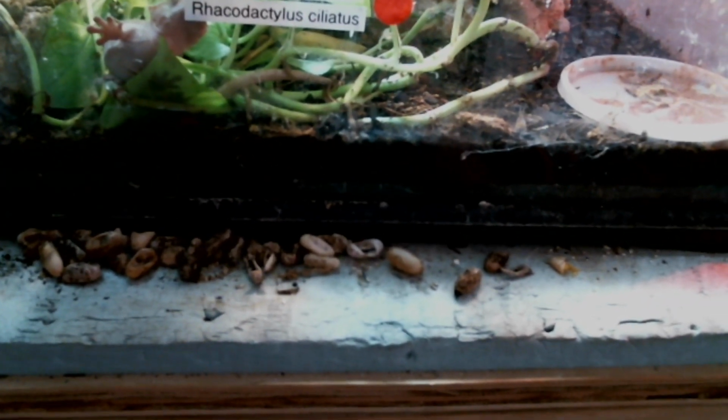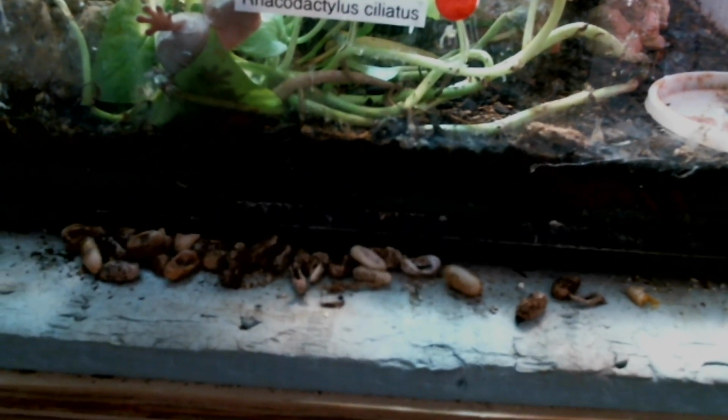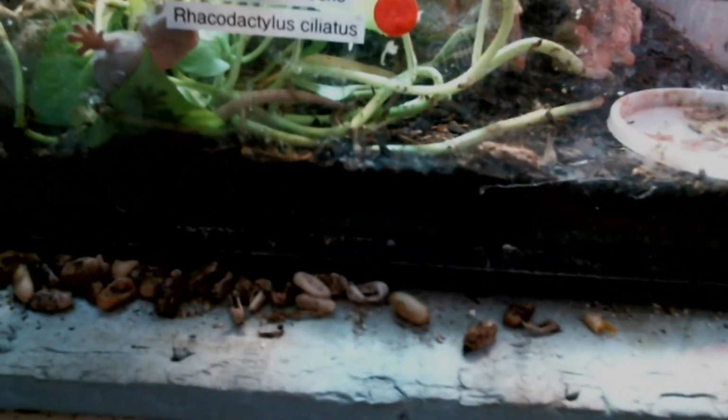So those are a few of our educational animals. Here, this is a funny thing, kind of gross, but these are all old eggs that our geckos laid. They've been pretty prolific and have laid lots of eggs. We don't have a need for lots of little baby crested geckos, so we don't incubate them. We let them dry out and die, which is a little sad, but better than having geckos that don't have homes.